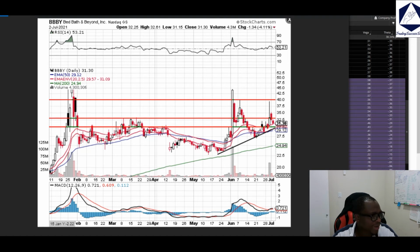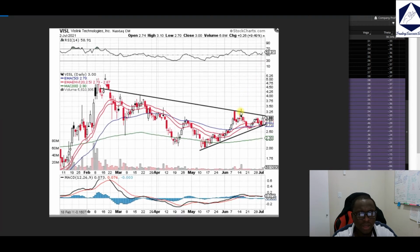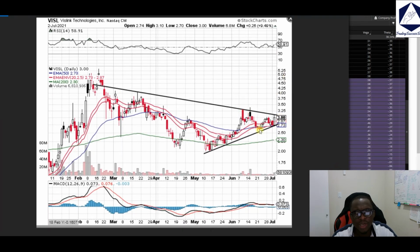Okay, the next one I want to talk about is going to be VISL. Keep an eye on VISL because this trend is really holding, and we're not in the overbought or oversold. We're just perfect. Okay, 58% and 59%, which is really still good. Right now I'm expecting price to break through this trend towards the 325 and then 350. If we can hold this 350 area, I think we can push towards $4 on VISL. VISL also has options as well, so I'll be looking for maybe the 250 call options on VISL.